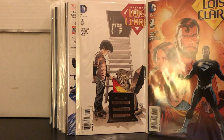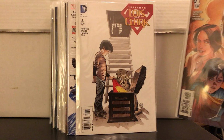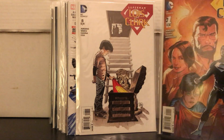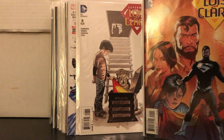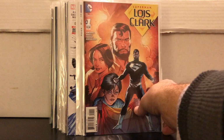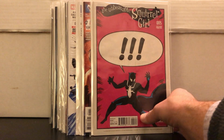Lois and Clark 1 and 8. First appearance. Well, I don't know, use your own opinion if this Superman Lois and Clark number 1 is the first appearance of John Kent. And then 8 is just a cool cover, and it's where he finds the Superman cape. I don't know why this book never really did a whole lot.